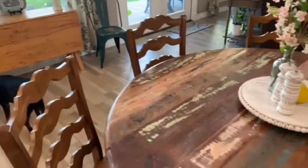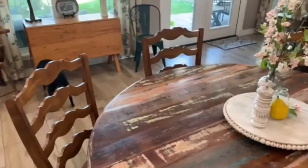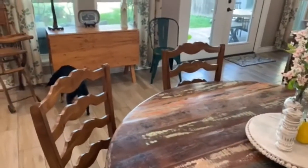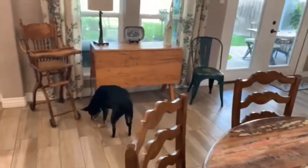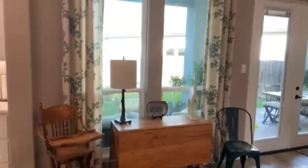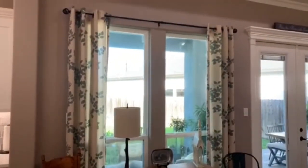But now that this is my main table in this house, I wanted some more substantial chairs. So we switched to these ladder back chairs that I also got on Wayfair. Okay, that's it for the dining room.